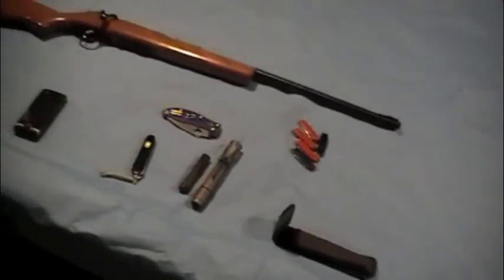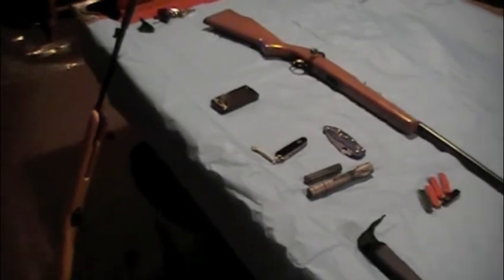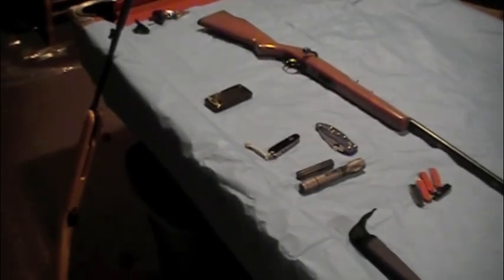So, all of these items, I'll just move the camera. You can see all that, including my cell phone. There you go. Have a look at the mess.